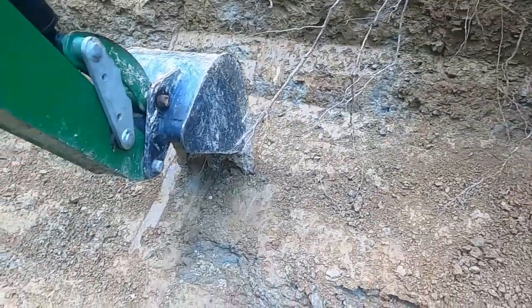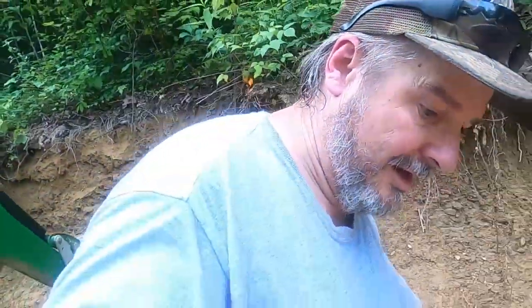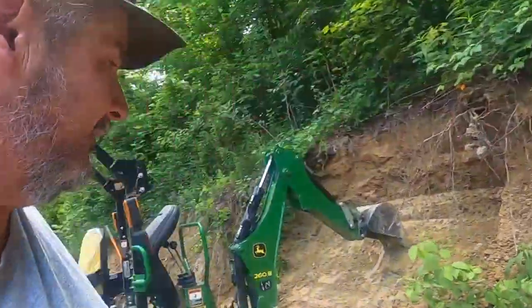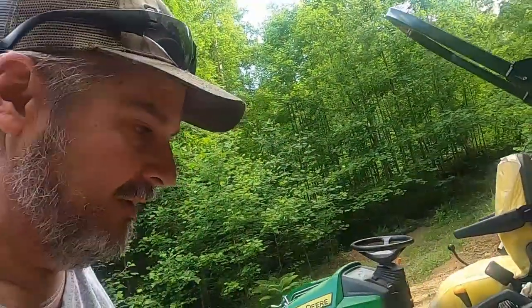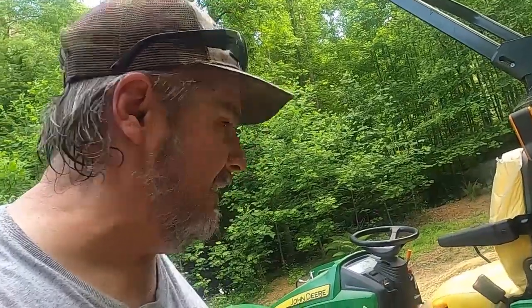But I'm going to let the little John Deere rest for a little bit. I'm running it at high RPM, which they're made to run that way, but it just makes me nervous. I could smell like it was getting a little hot, so I'm going to let it rest for a little bit. Hopefully, if I don't get back to it today, I'll get back to it first thing in the morning. But we will be right back.